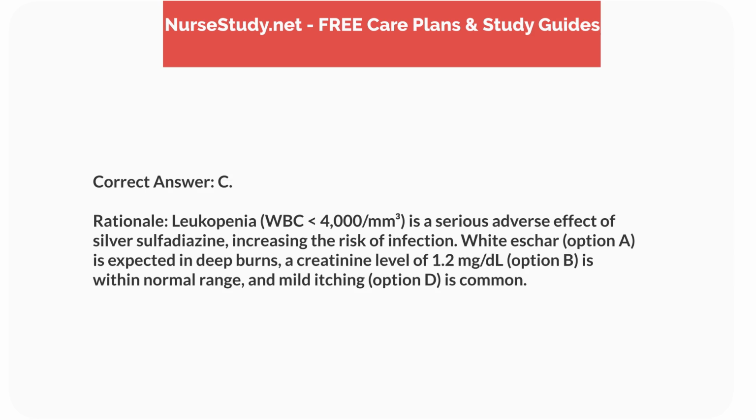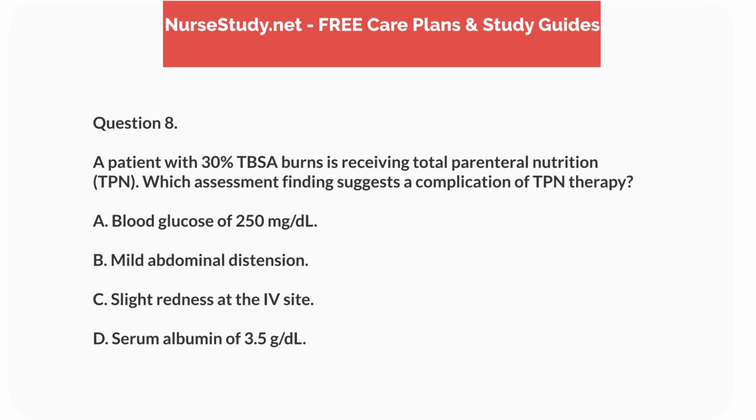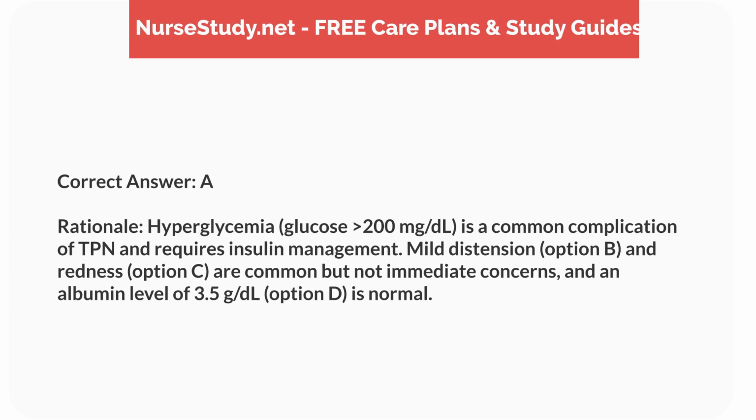Question 8. A patient with 30% TBSA burns is receiving total parenteral nutrition, TPN. Which assessment finding suggests a complication of TPN therapy? A. Blood glucose of 250 mg per deciliter. B. Mild abdominal distension. C. Slight redness at the IV site. D. Serum albumin of 3.5 grams per deciliter. Correct answer, A.